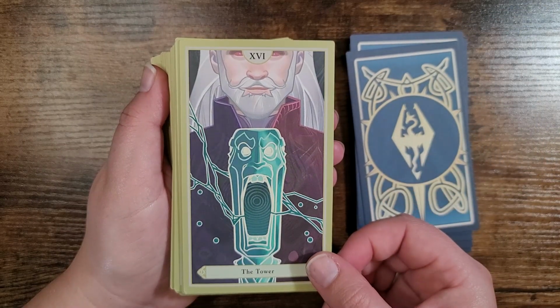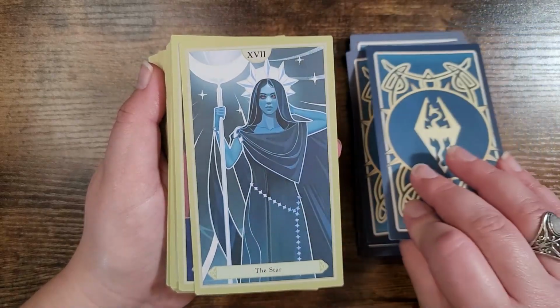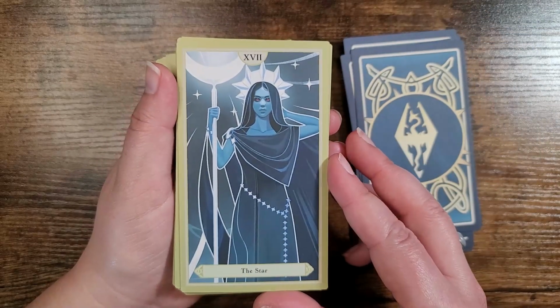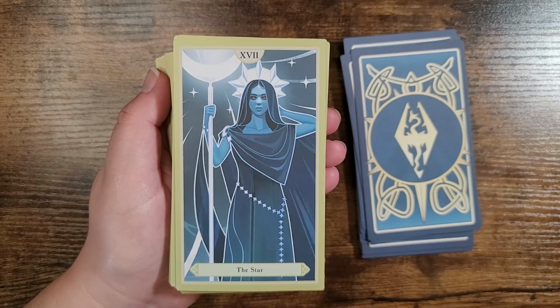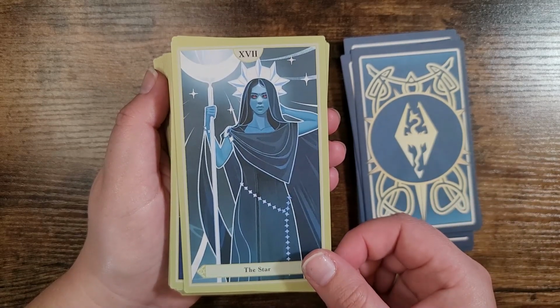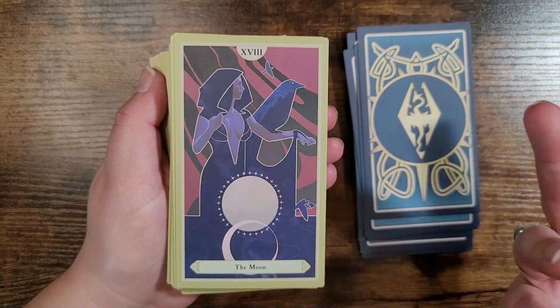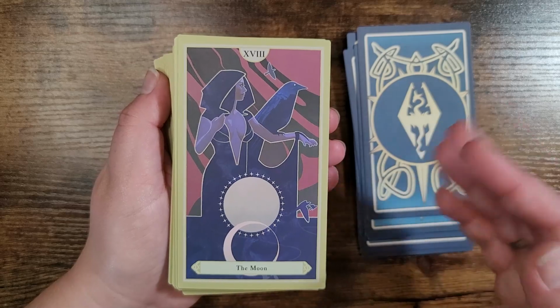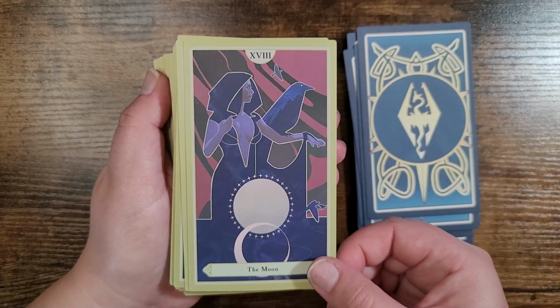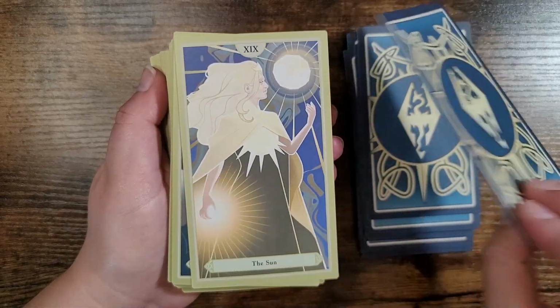Interesting. I would love to have a Witcher themed deck, especially now that it's become way more popular as a TV series. And this art style reminds me of The Witcher, so that's where that thought process came in, but yeah, I think this is beautiful.